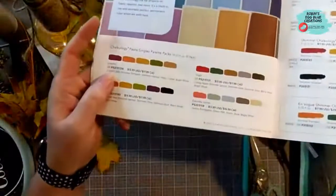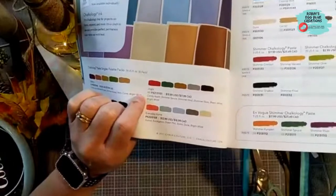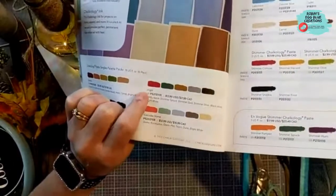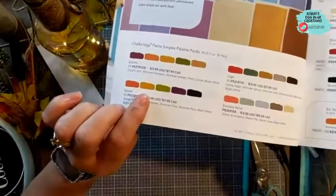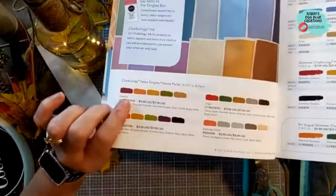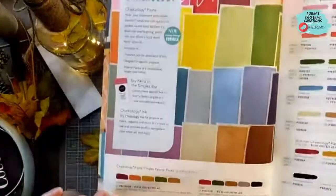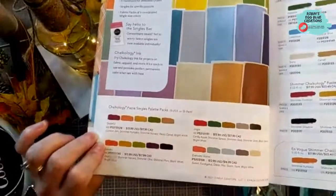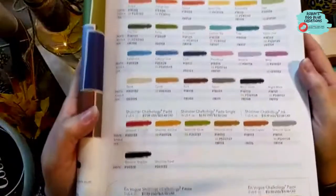And then there's also palette packs that you can get. So there is a Christmas palette pack that comes with Candy Apple, Shimmer Spruce, Shimmer Gold, Shimmer Silver, Black Velvet, and Bright White. There's also a Spooky pack, which is your Halloween colors. And then there's a Grateful pack. And there are some of the new shimmer colors in these palette packs. And they are $13.99 for a set of 5 paste singles. And then the individual paste singles are $2.49.